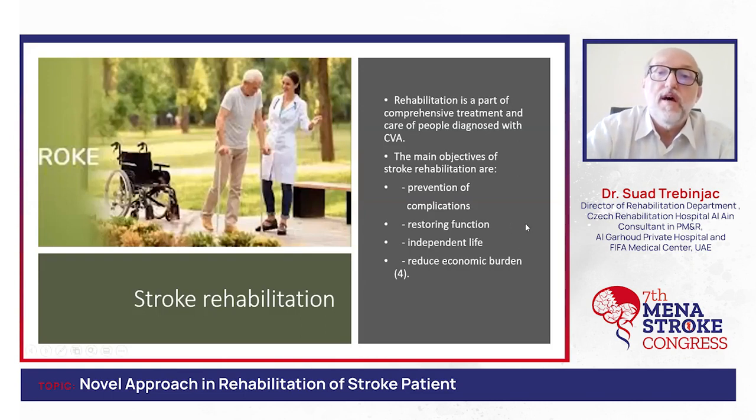Rehabilitation is a very important part of comprehensive care. And actually, the main objectives of stroke rehabilitation are, first of all, to prevent the development of further complications, then to restore the function as much as possible to promote independent life, and eventually to reduce the economic burden, which is very high actually in the management of stroke treatment.